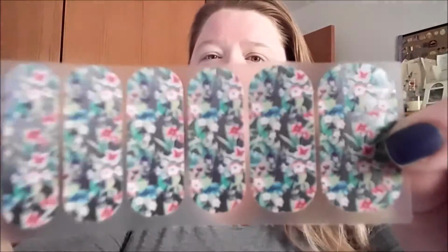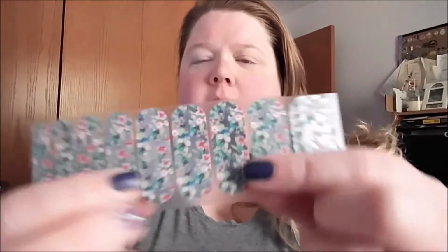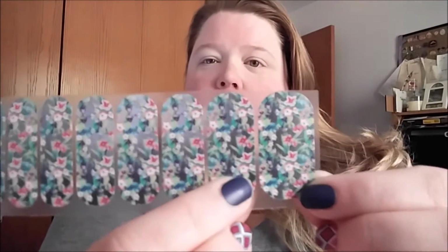It's almost reminiscent to me of a previous Sister Style exclusive that we had called, hang on, let me go find it. Okay, so this is the previous Sister Style exclusive that it reminds me of. This is called Wild and Free. And I think it's more like a satin finish though, because of the florals that you see here.